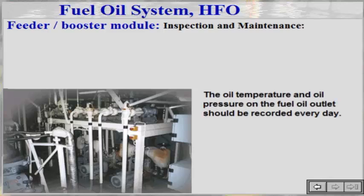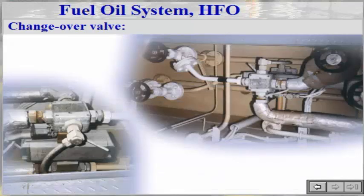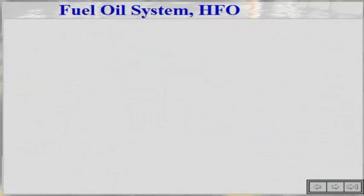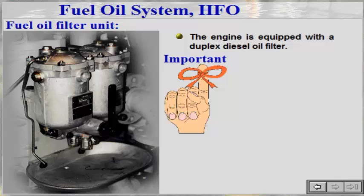The oil temperature and oil pressure on the fuel oil outlet should be recorded every day. The changeover valve is equipped with a switch for heavy fuel or diesel oil operation. A light indicates if the engine is running on marine diesel oil or heavy fuel oil. Oil in the disconnected fuel oil system can circulate through the valve and is thereby kept heated to correct temperature. The cock enables switching between the filter elements, enabling replacement while the engine is in operation.